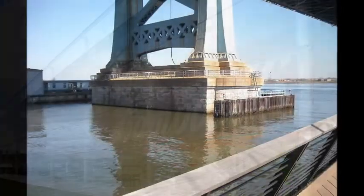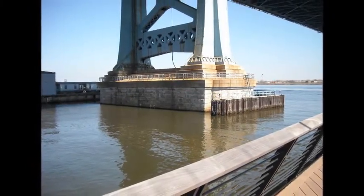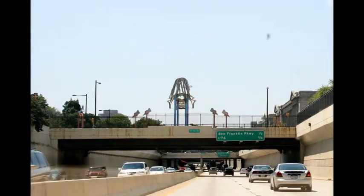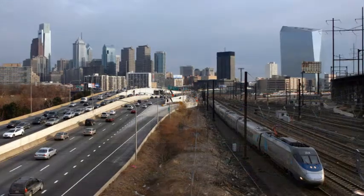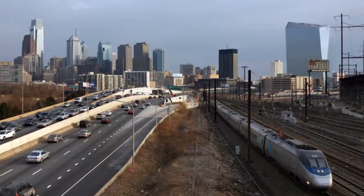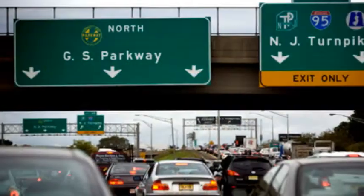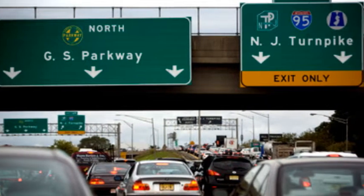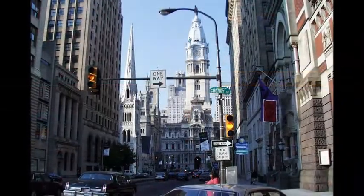A simple but prominent impact of the bridge was that it connected many major roads. The bridge allowed connection to Race and Vine Streets, the Benjamin Franklin Parkway, the Schuylkill Expressway, I-95 and Pennsylvania Turnpike, the Admiral Wilson Boulevard, I-676, and the New Jersey Turnpike and shore routes. From Camden, the Benjamin Franklin Bridge offers connections to almost any part of Philadelphia.